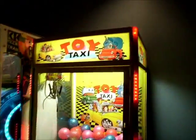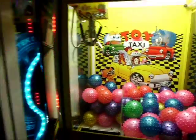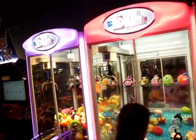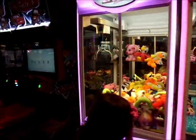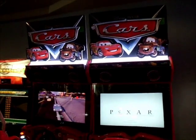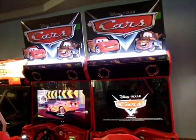First one is the toy taxi crane game, as usual with the spiky balls. Then we got the amazing road trip, and two E-Claw crane games. One's a little more than the other. Well, this is a new thing. They have here their own Disney Cars racing game. I've never seen this before.